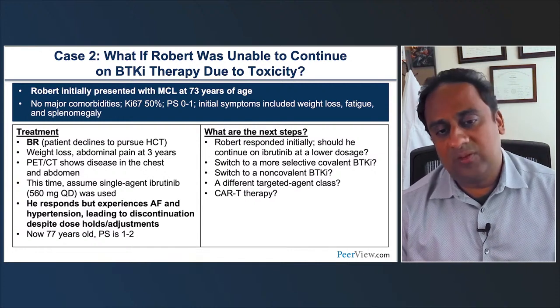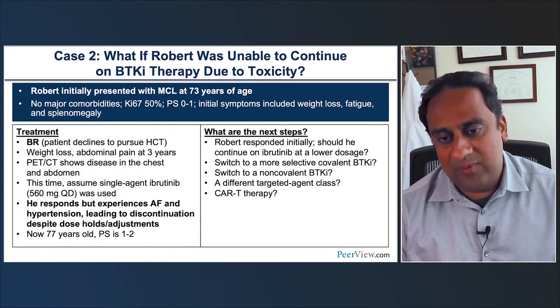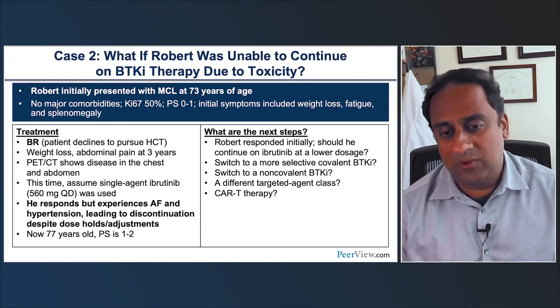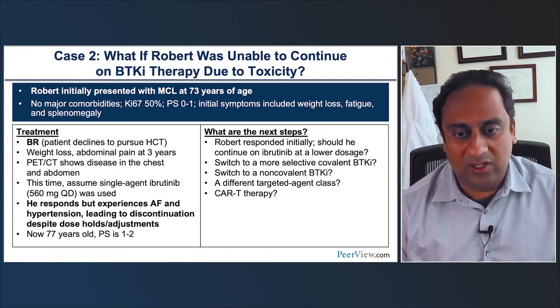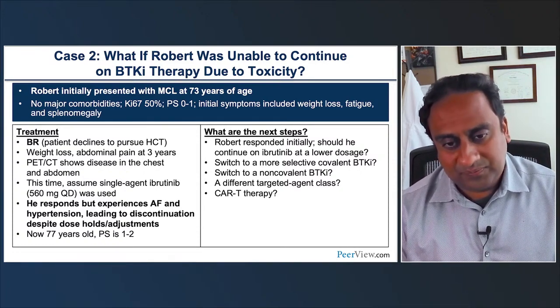I don't know the depth of his response here, and to a selective covalent BTK inhibitor, so one of the second generation drugs, acalabrutinib or zanubrutinib, and really hard to select between those two. I really look at drug-drug interactions, dosing schedules, et cetera, when making that choice.